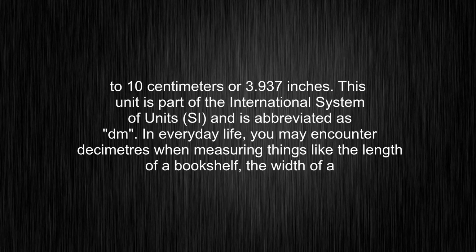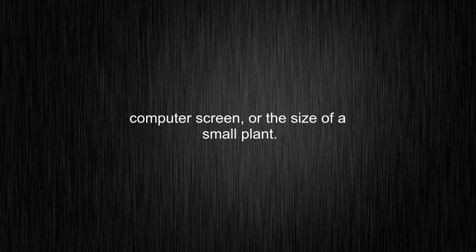This unit is part of the International System of Units, SI, and is abbreviated as dm. In everyday life, you may encounter decimeters when measuring things like the length of a bookshelf, the width of a computer screen, or the size of a small plant.